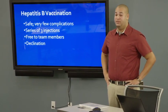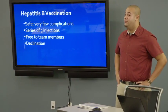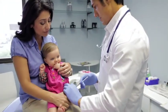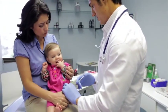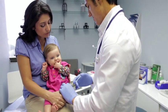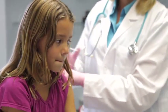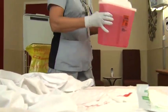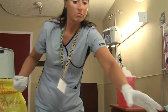The hepatitis B vaccination is very effective at protecting against the hepatitis B virus. Childhood vaccination for hepatitis B has contributed to an overall 96% decline in acute HBV infections of children and adolescents. The majority of new HBV infections now occur among adults, including through occupational exposure.